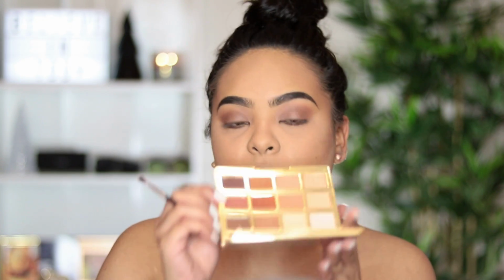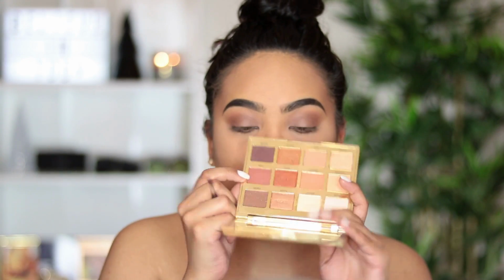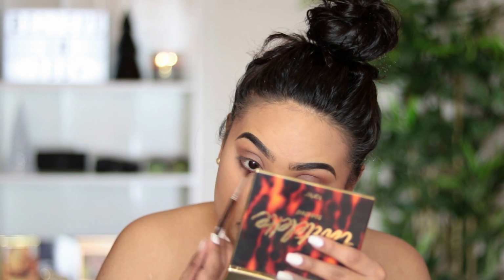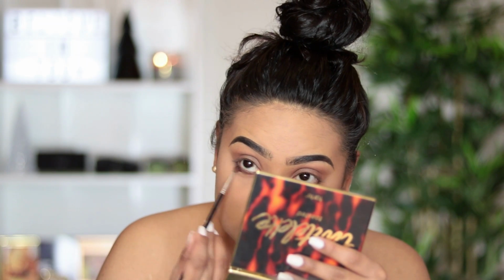And then we're gonna go ahead and grab that brown shade right on top of that. It's called Cozy. And we're just gonna go ahead and start blending that bottom lash line. Just gonna start blending until it smokes out. I am gonna add a little bit of black in there in a bit.